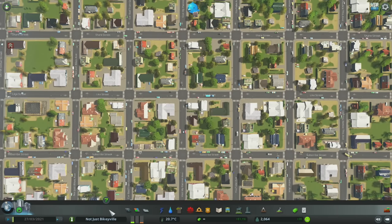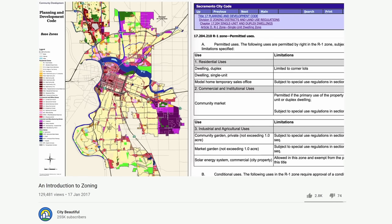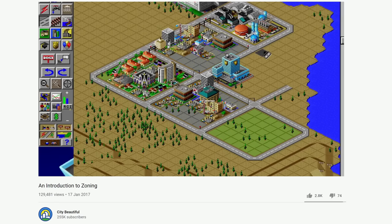Euclidean zoning will come up in future videos because it's a big source of problems with North American city design, but I'm not going to go into too much detail of the history here. If you want to learn more, the exceptional urban planning channel City Beautiful has made some good quality videos about zoning in US cities. I'll put links below. But for our purposes now, here's the quick summary.